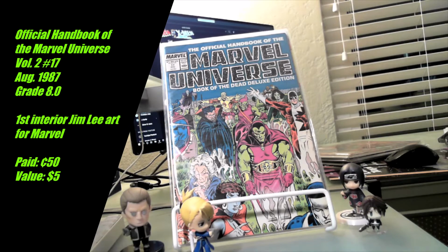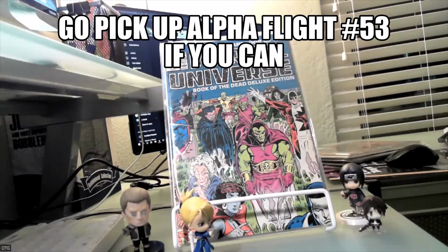So take all that information however you want. But if you're a Jim Lee collector like me, picking up Alpha Flight 51 is important. But given the choice on what's more collectible, definitely that first cover is the most collectible among these three books, in my opinion. Alpha Flight 53, it's Wolverine on the cover. It's Alpha Flight. It's his first real comic book cover to finish, start to finish.